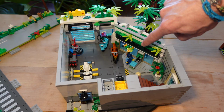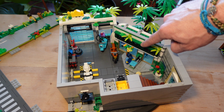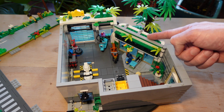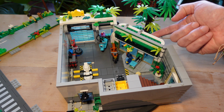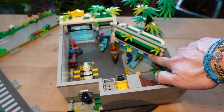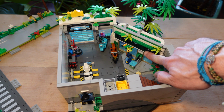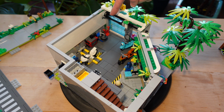Up here on this top edge, I kept the windows the same color. I didn't change the color of the windows. It's still the same dark earth green. What I did was move it one stud back from the front wall. And then over here on the front side, there's a ledge for tropical plants to grow. By moving them back over here, I got rid of the little glass window pieces and replaced them with the black lattice window inserts. I also rebuilt the tire machine so that it can work with a motorcycle tire.